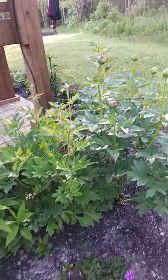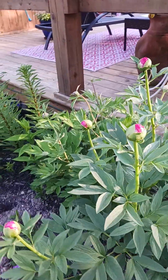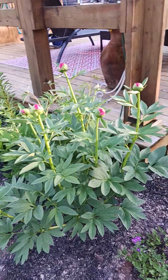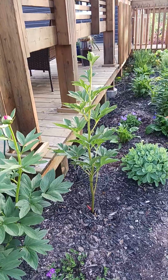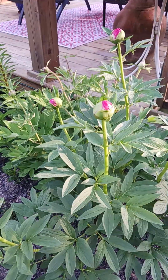This is the update on the peonies. So they're all budded up, a big bunch of them. Can't wait for them to open. They're looking fabulous. And then we have one peony with a lone stalk here, but it has a bud. So that's good. So we have two bunches here. One's lower than the other.